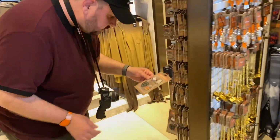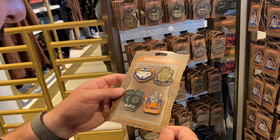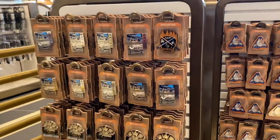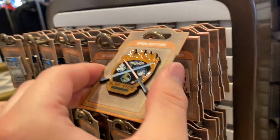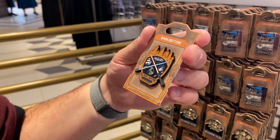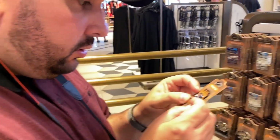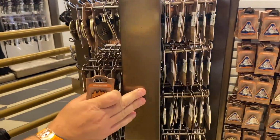Dan's found some more. Is that a pin set? Yeah, it's got Pilot as well. Oh wow, that's cool. $27.99. I quite like this one. Yeah, I was really thinking about that one as well. I want one. What does open edition mean? If you know what open edition means, which Dan probably knows, but I don't, stick it in the comments down below. I imagine it's the opposite to limited edition. I think that's the winner at the moment.